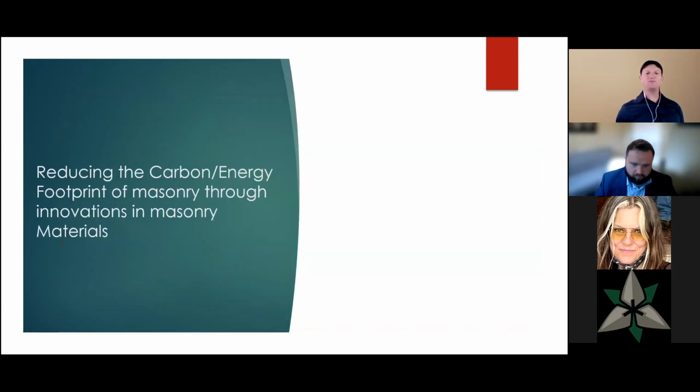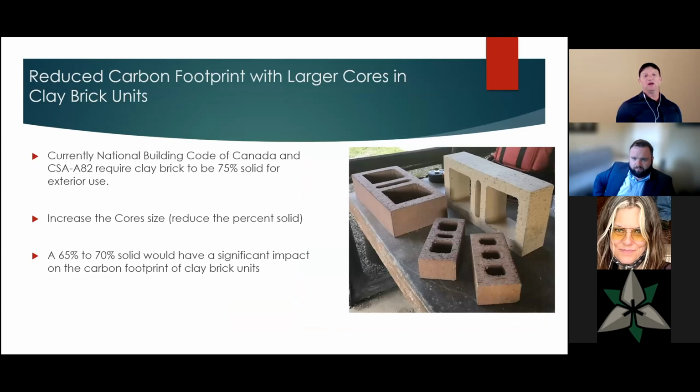So let's talk about reducing the carbon and energy footprint of masonry through innovations in masonry materials. I think this has come up a couple of times. We can reduce the carbon footprint of our clay brick in its manufacture by having larger cores. Our current CSA requirement A82 requires that exterior grade brick be 75% solid. This is in the National Building Code and also in the brick standard, CSA A82.